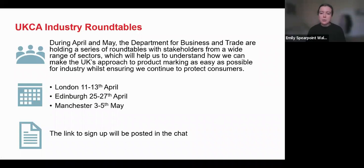And we're using these to help us understand how we can make the UK's approach to product marking as easy as possible for industry, while ensuring we continue to protect customers. Our London roundtables have pretty quickly filled up, so we've not got too many spaces left there, but we still have some spaces left for Edinburgh particularly, and some in Manchester as well.